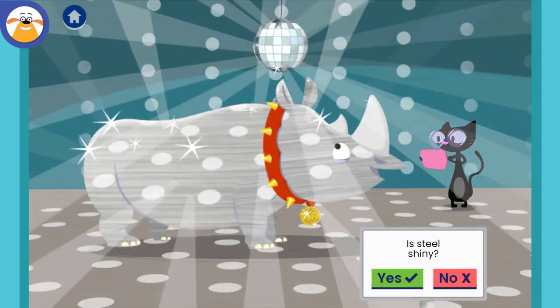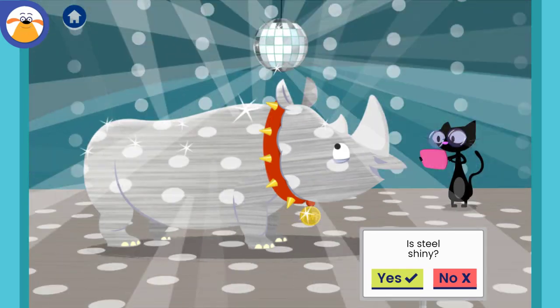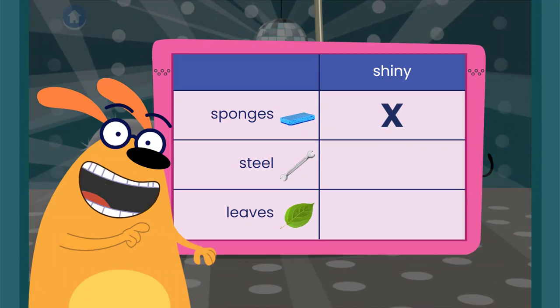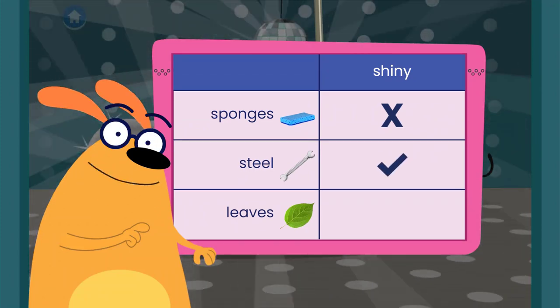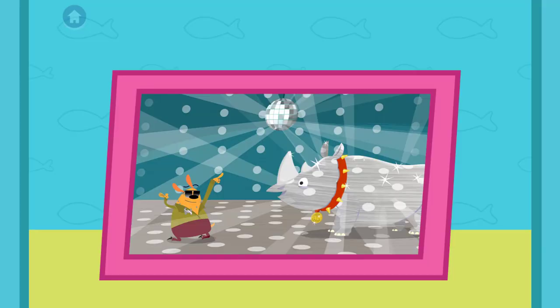Is steel shiny? Tap the button to document what happened. The light is bouncing off. You found out that steel is shiny. You kept trying until you got it right. Pet sitting is a blast, thanks to you. You found out that steel is shiny.